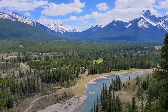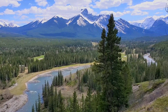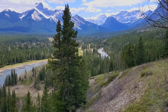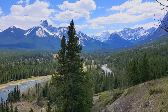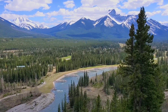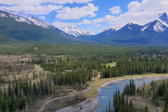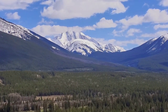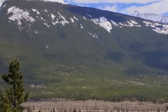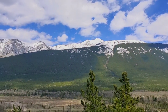Maybe he's annoyed because we are... I forgot what I have to say with this view. Maybe I'm taking so much time to show you guys a view, but this is the view. Look at this glacier. All around here, you can find so many glacier peaks.